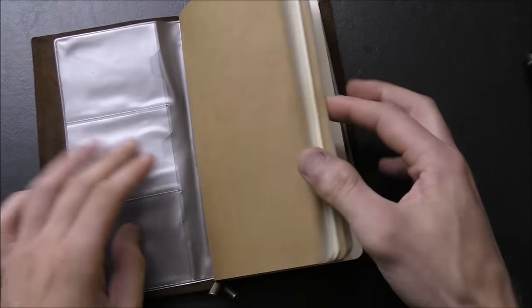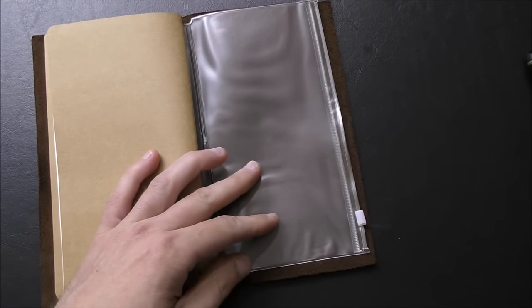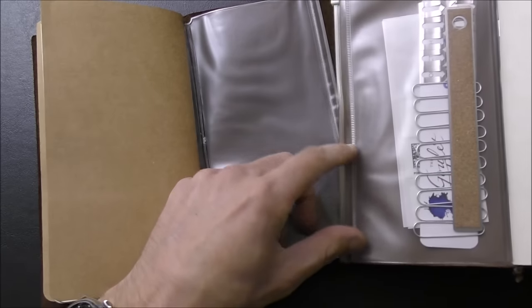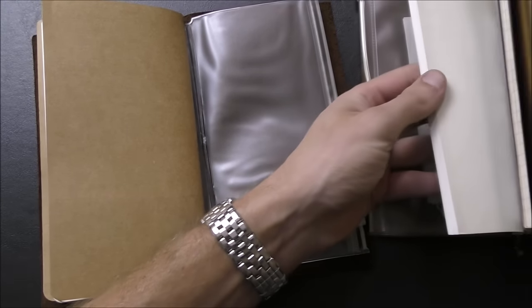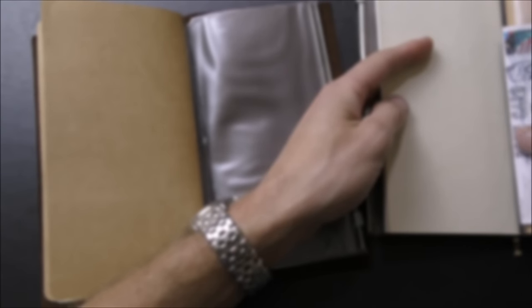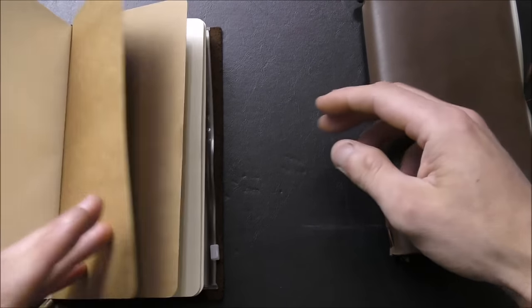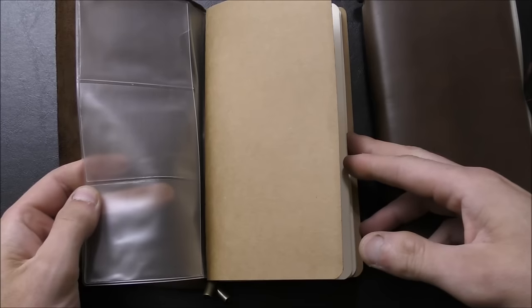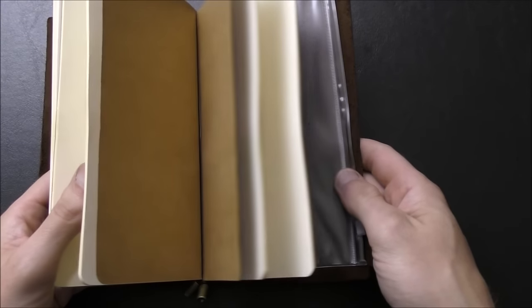Zipper pocket / card holder. Now this is very similar to the one in the Midori. I don't know if maybe it's even the same manufacturer, I'm not sure. But here's the Midori version. You can see it looks quite similar. Actually, no, the Midori version just has a pocket on the other side as opposed to the card holder that this one has. So that might be a bonus for you. So it has two more inserts and a pocket, which is more than the Midori comes with.